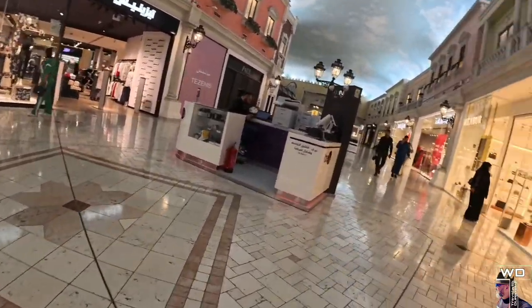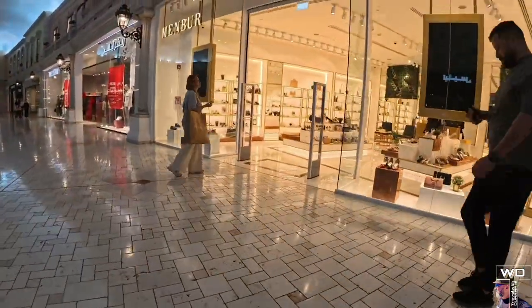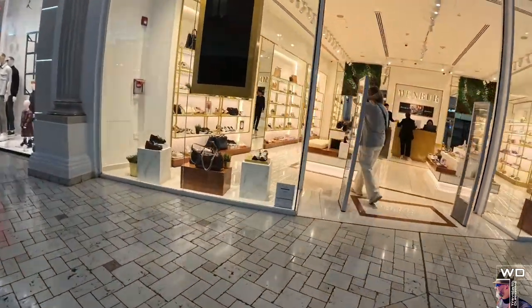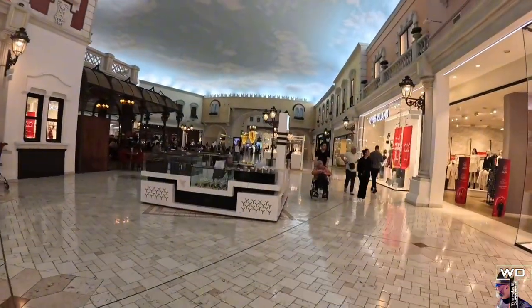There's these. Mambo. Mambo is just like a shoe shop. It's not a branded one, but maybe it's branded too. Look at that back here. This looks like a castle.